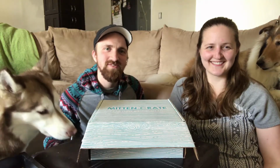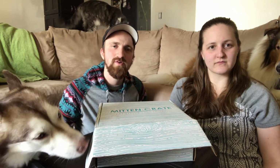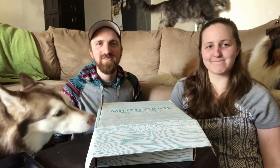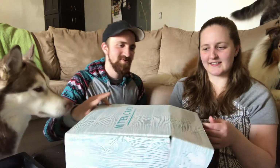Hi guys! So today what we have here is a mitten crate, which is just kind of a box of assorted things from local companies from out in Michigan. They're some pretty unique things. We saw some of the reviews on them, so we thought it'd be cool to check it out. So, let's open her up.